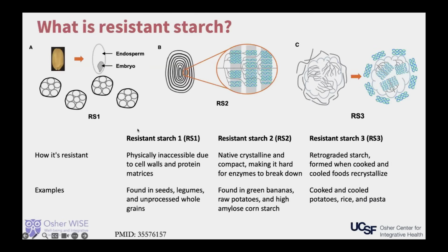And I wanted to take a step back and just talk about resistant starch. There's a lot of data emerging that resistant starch is a potent microbiome stimulator, and I just wanted to tell you a little bit more about it. So there are many types of resistant starch. I'll be discussing 4 of them today.